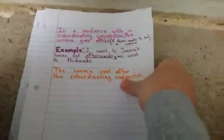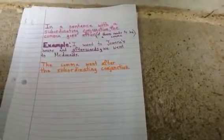In a sentence with a subordinating conjunction, the comma goes after the subordinating conjunction if there needs to be a comma used. Example: I went to Joanna's house, and afterwards, comma, we went to McDonald's. The comma went after the subordinating conjunction.